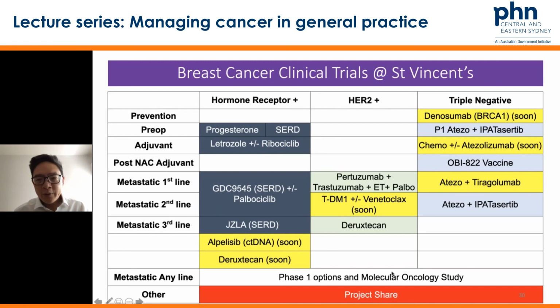And we've also got a molecular oncology study whereby we take the patient's tumor and do whole genome sequencing on the tumor to try to identify some potential targets that's not traditionally looked for in standard pathology tests.